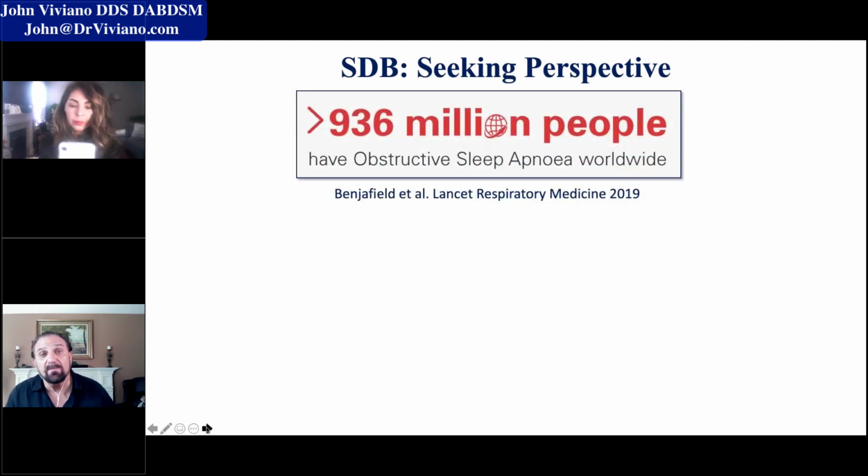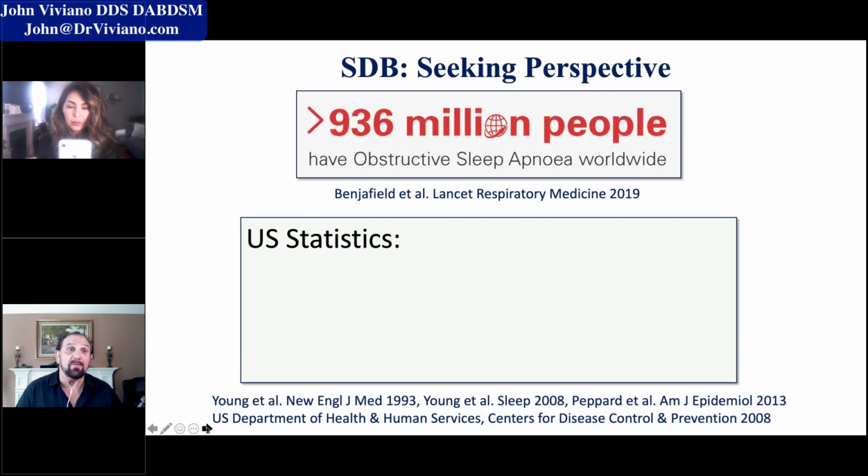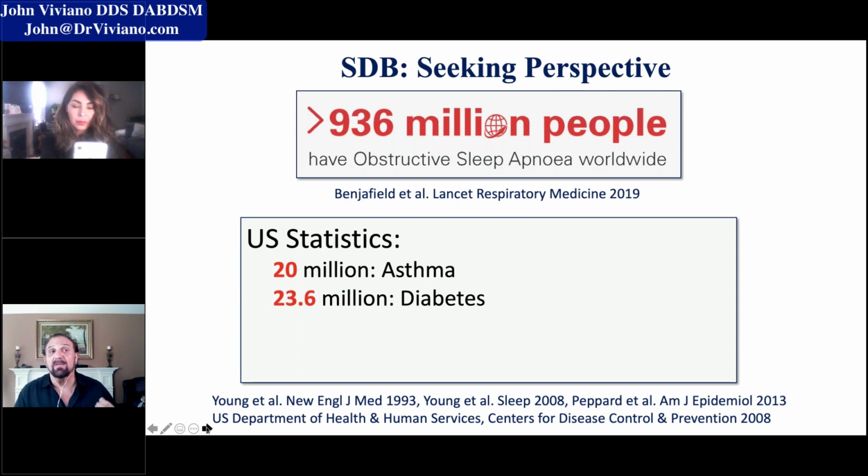Now, seeking a little bit further perspective, worldwide, approximately 1 billion people have sleep disordered breathing, and approximately 85% of them remain undiagnosed. If we look at US statistics, 20 million have asthma, 23.6 million have diabetes, and 42 million adults have sleep disordered breathing.